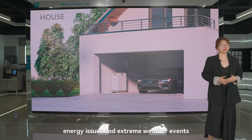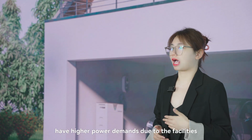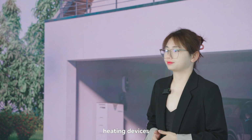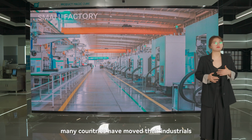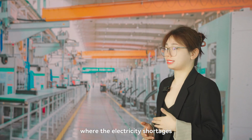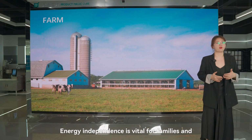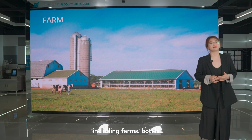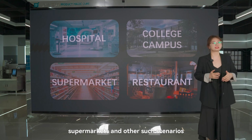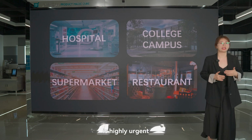With the global energy issues and extreme weather events becoming more prominent, some large families have higher power demands due to facilities such as swimming pools and heating devices. Additionally, many countries have moved their industries to third world countries, like South Africa, where electricity shortages and power outages are frequent. Energy independence is wide for families and small businesses, including farms, hotels, supermarkets, and other such scenarios. And in such scenarios, the demand for stable power is highly urgent.